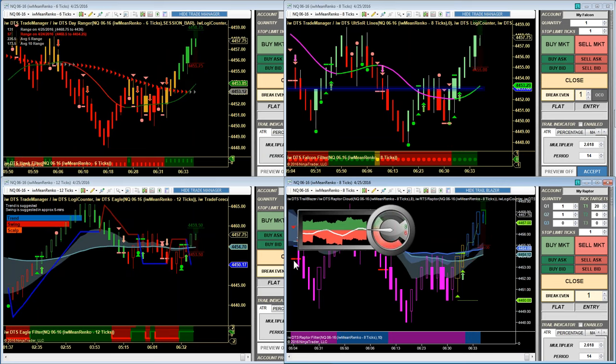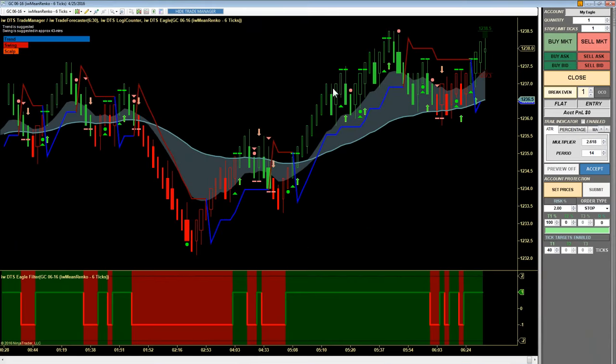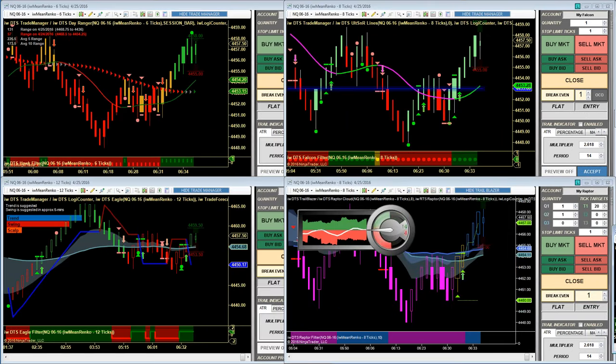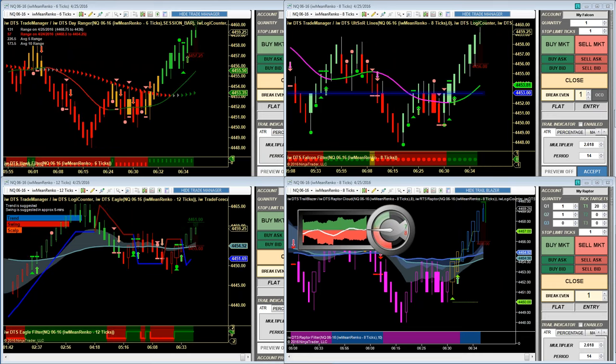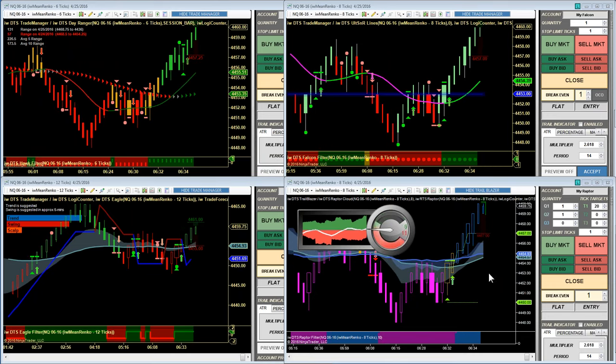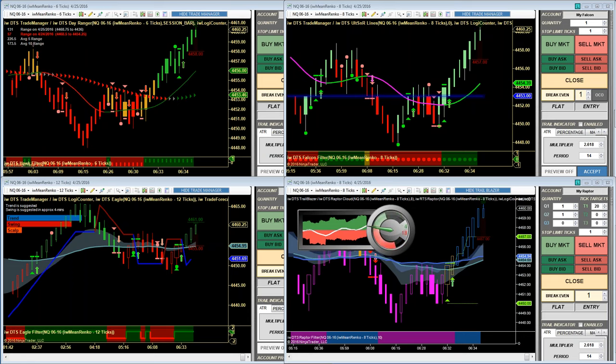Gold dead sideways. Here's gold on the Eagle. And not a whole lot going on since the open. Gold opened up right here. Has just been drifting sideways for the most part. So we are seeing a little bit of a move higher now. Like I said, probably getting into that opening gap. Crude oil also pretty quiet.